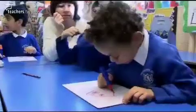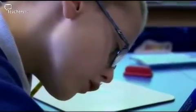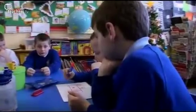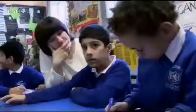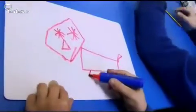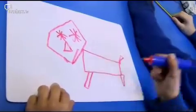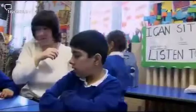The children have been asked to do drawings made up of polygons. How many sides? A hexagon. Write it down then. It's a hexagon. Kane is drawing a picture of an animal. Can you pass me orange for a minute? It hasn't got to be colourful, Kane.